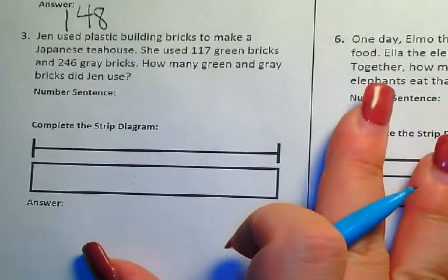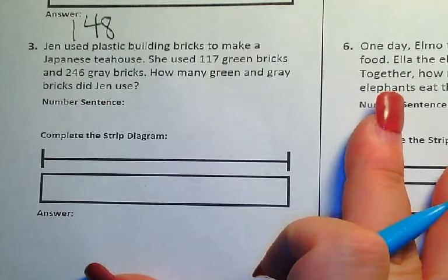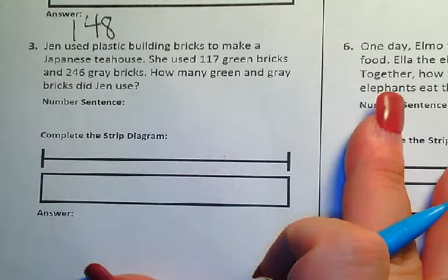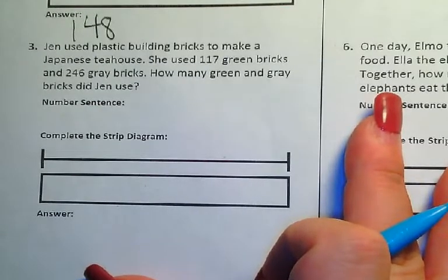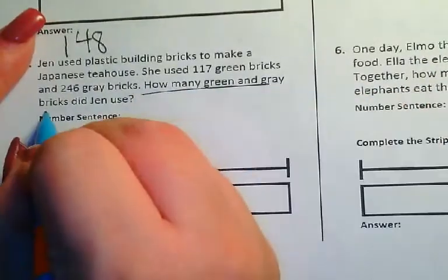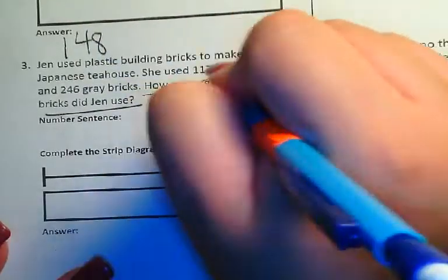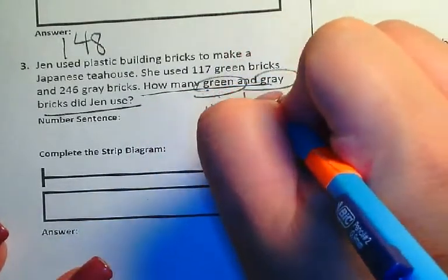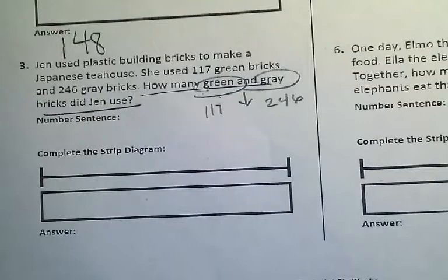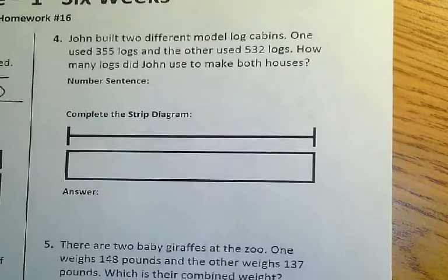Okay, number 3. Jan used plastic building bricks to make a Japanese tea house. She used 117 green bricks and 246 gray bricks. How many green and gray bricks did Jan use? Again, you are wanting the green and the gray. When you have the word and you have 2 things or 2 numbers, for example, green is 117 and gray is 246, you add. Okay? How many? No. Because how many can be used in many others.